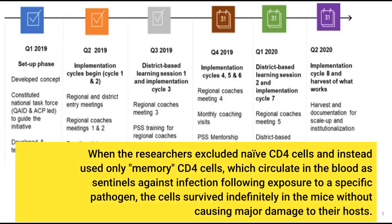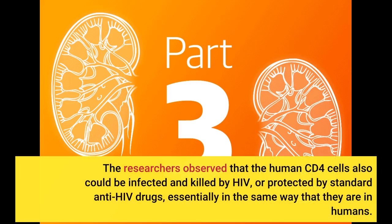When the researchers excluded naïve CD4 cells and instead used only memory CD4 cells, which circulate in the blood as sentinels against infection following exposure to a specific pathogen, the cells survived indefinitely in the mice without causing major damage to their hosts. The researchers observed that the human CD4 cells also could be infected and killed by HIV, or protected by standard anti-HIV drugs, essentially in the same way that they are in humans.